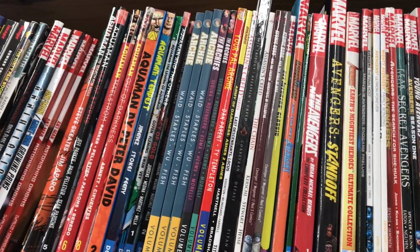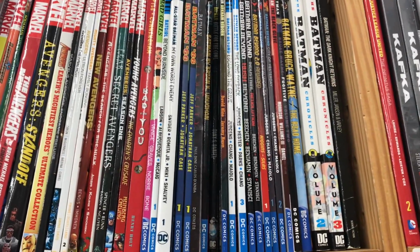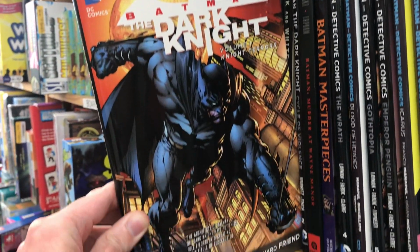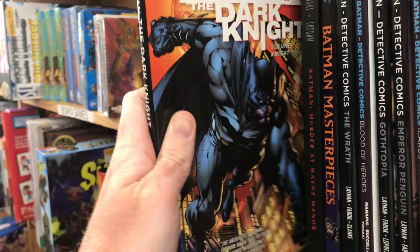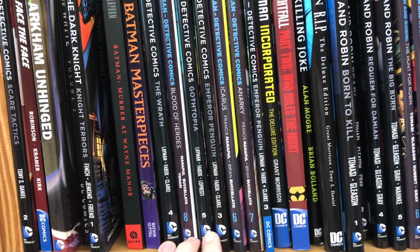Here we are, we're in the comics, so just looking for some Batman trades. A lot of the stuff I actually have in single issues, but I like to pick it up in trade form. The one I'm really looking at right now is Volume 1 of The Dark Knight. This is one of my favorite Batman runs with David Finch as the artist, and it's just phenomenal. It's the hardcover, so I'm thinking I may pick that up to complete my trade collection of those, since I have the single issues only.